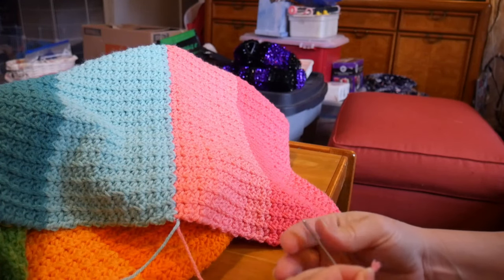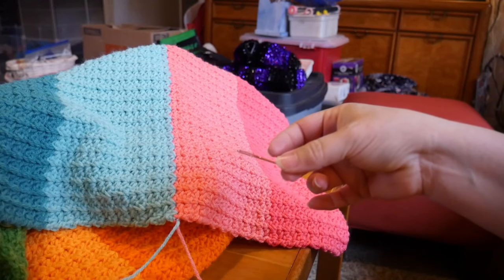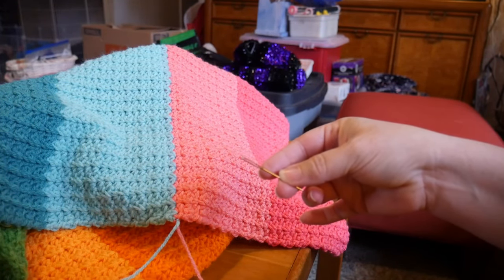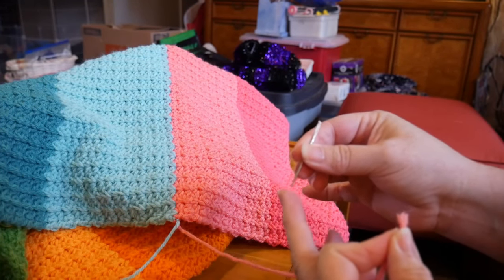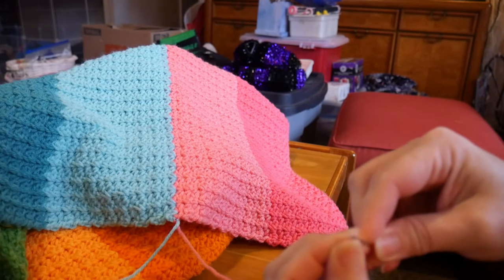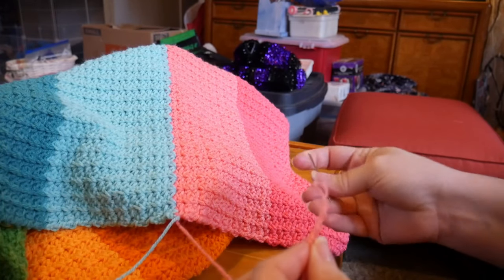This is what we call a darning needle. Ooh, will my camera focus on that? You know, it's like a sewing needle, but longer, thicker, and it's not so pointy. It won't stab you. It's got a nice big eye on there, right? So, put that yarn in that darning needle.